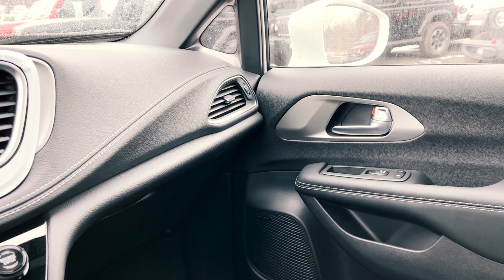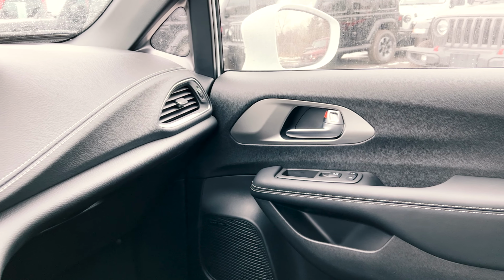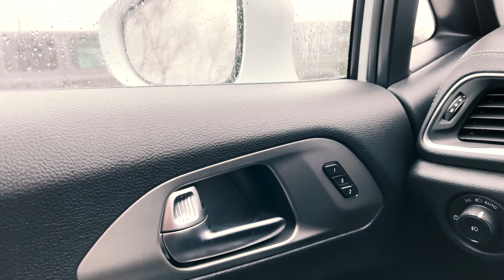Now, heading into the front, it's a nice clean setup. You've got plastic all around with your armrest in leather. You've got your window control buttons, side mirror controls, and then your seating for your driver's side is memory seating. As for the steering wheel, this is a leather wrapped heated steering wheel, and then you've got your buttons on the steering wheel, Bluetooth controls, center gauge cluster controls, and then your forward collision warning, adaptive cruise control, and whatnot.